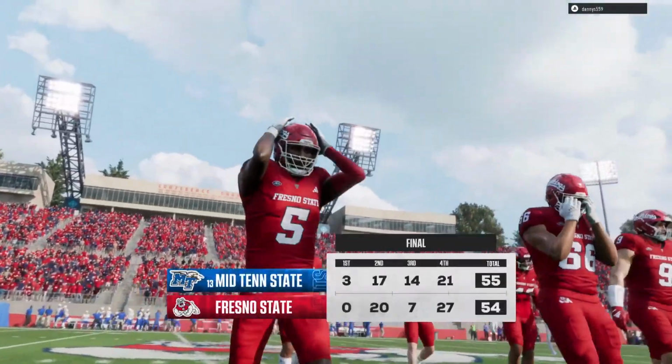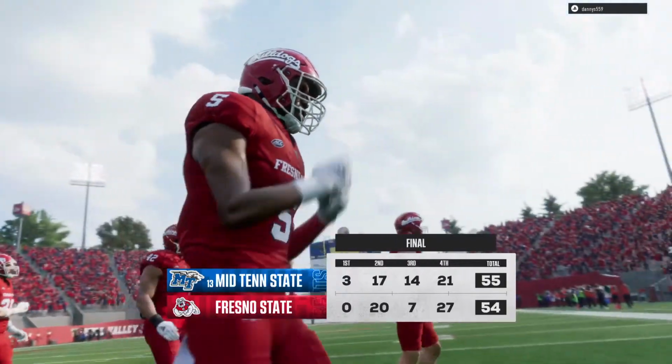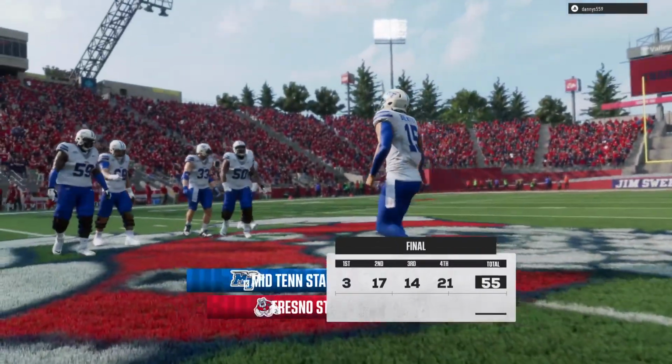It's one thing to execute early in the game. Tight ball game, right at the end, you need the clutch plays.